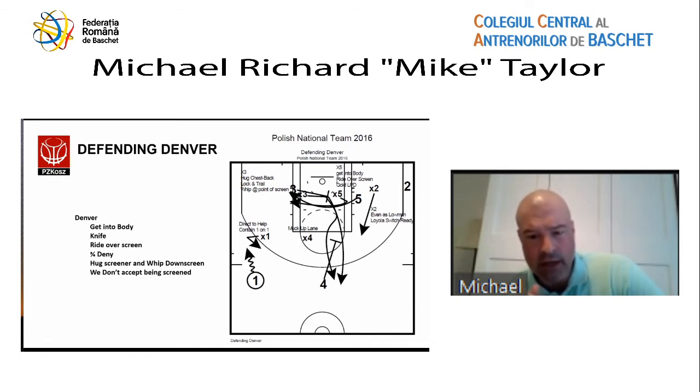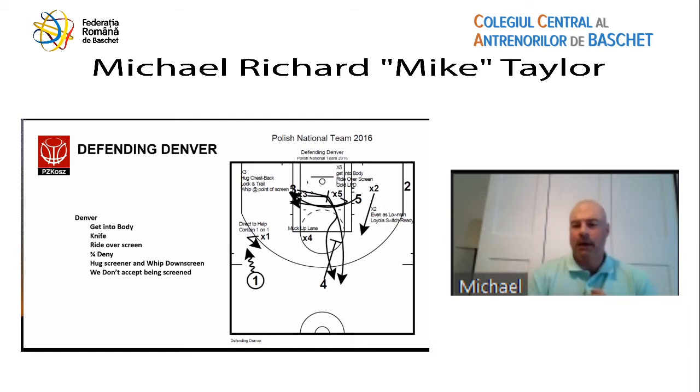On the cross screen, when you're hugging him chest to back, if your coach says, hey, bump him at the screen so you stay connected, bump the big man at the screen, you may get hung up. If he gets hung up, X2 is ready to switch on the backside and take him going up top. And again, we see in the list here, we do not accept being screened.